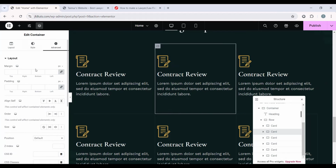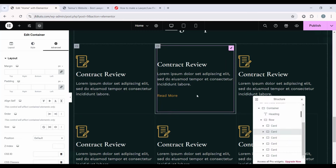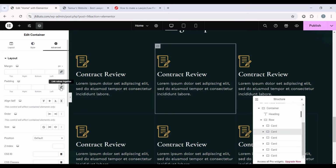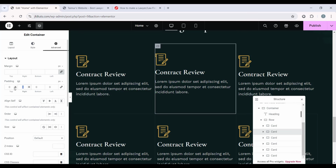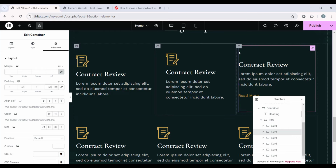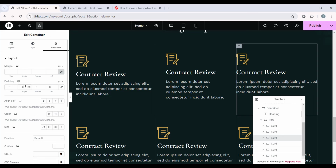Now the final thing is, for this middle card, let's click on it. For this middle card, I want to add some padding inside this card because it's in the middle. So let's unlink the padding, and on the right, let's add 50 pixel, and on the left, 50 pixel. And now for this right container, I want the padding as well. So in the padding, 50 on the right, 50 on the left.